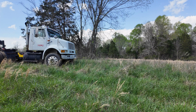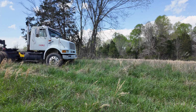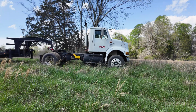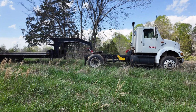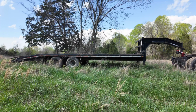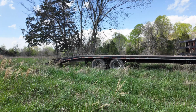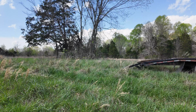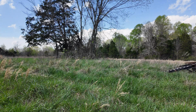All right. The 442 is downhill and in the bottom of the field, so I'm hoping with enough tongue weight I can get out of here, but that's kind of what today's about, is testing to see if I can actually get away with this thing off-road, which I think the answer is going to be no, but that's why we're here.